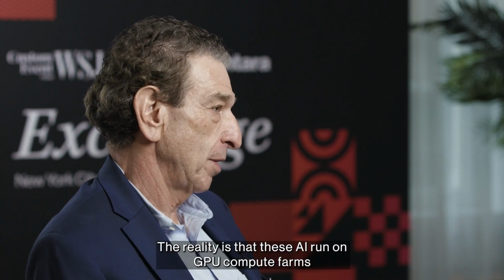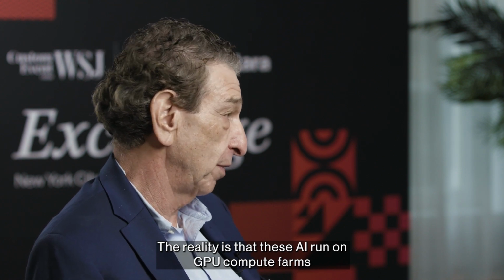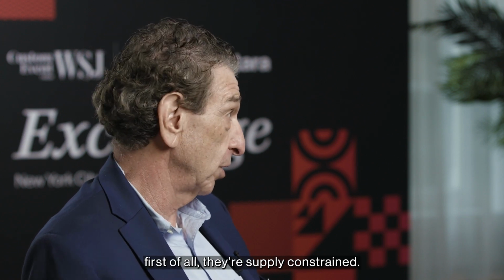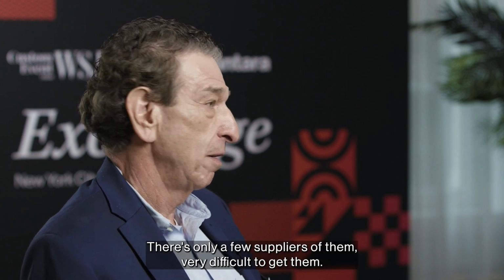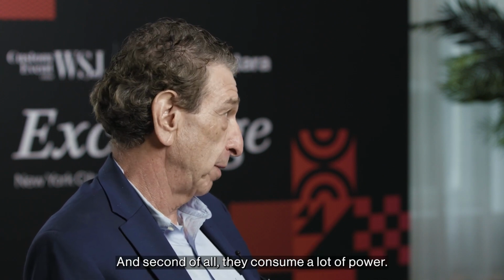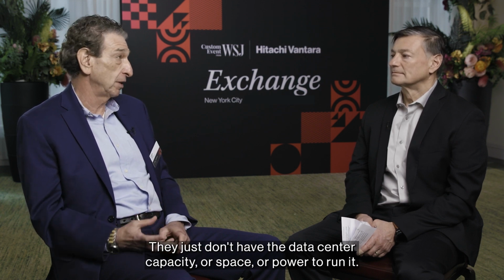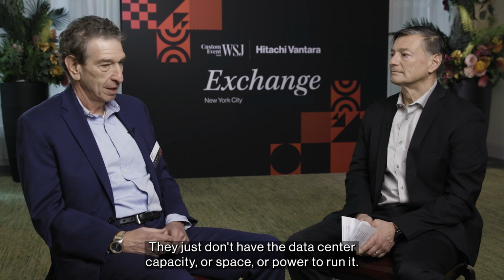And where is this going to get processed? We have on-prem, we have cloud, we have private cloud, we've got edge, we've got smartphones. Where's this stuff getting processed? The reality is that these AI models run on GPU compute farms. And the GPU compute farms, first of all, they're supply constrained. There's only a few suppliers of them. Very difficult to get them. And second of all, they consume a lot of power. So not everyone has the wherewithal to just run these things. They just don't have the data center capacity or space or power to run it.